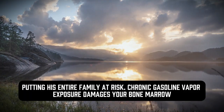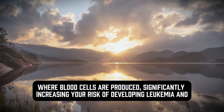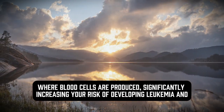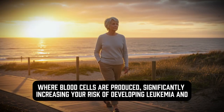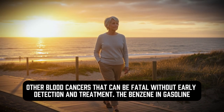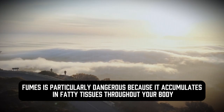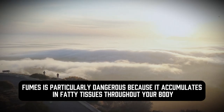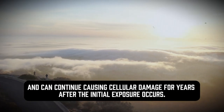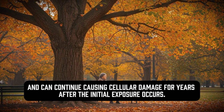Chronic gasoline vapor exposure damages your bone marrow, where blood cells are produced, significantly increasing your risk of developing leukemia and other blood cancers that can be fatal without early detection and treatment. The benzene in gasoline fumes is particularly dangerous because it accumulates in fatty tissues throughout your body and can continue causing cellular damage for years after the initial exposure occurs.